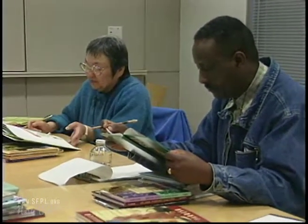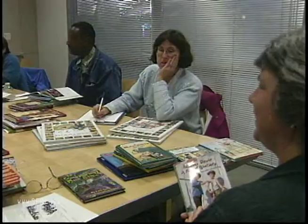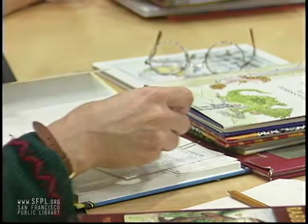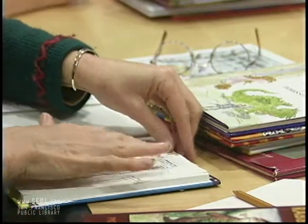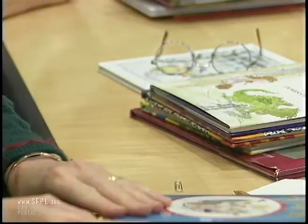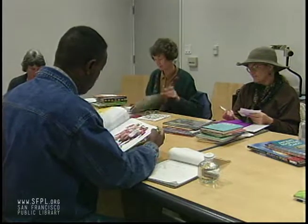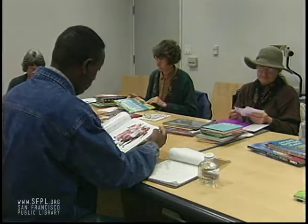Different groups of librarians meet regularly to discuss which materials to add. Children's librarians read and review children's literature. Adult services librarians review titles to add to the adult collection. Groups of librarians also prepare lists of books to replace and update the existing collections.